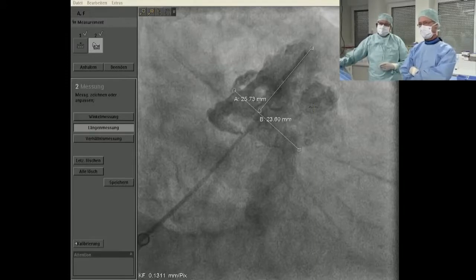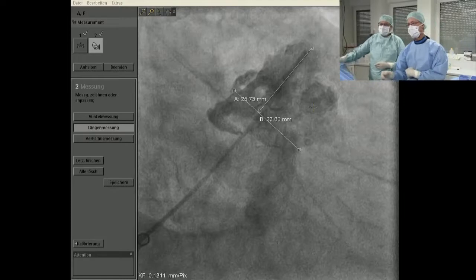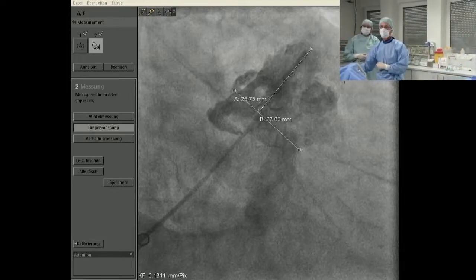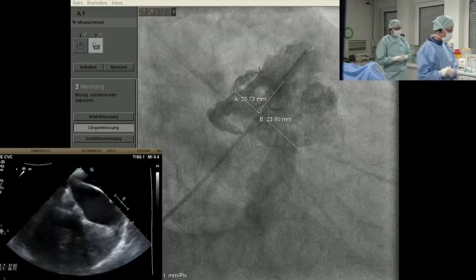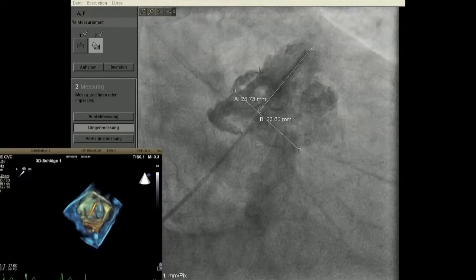I would probably have a little bit more measuring of the landing zone. I think we saw from echo diameters down to 16, and now we see on angio 25. So also a measure of the orifice by echo again. Well, Bushra has done all that. But what is the largest diameter of the orifice? We're getting 24 millimeters at the biggest in the 135 view, and we're just going to quickly see if we can do this on our 3D.